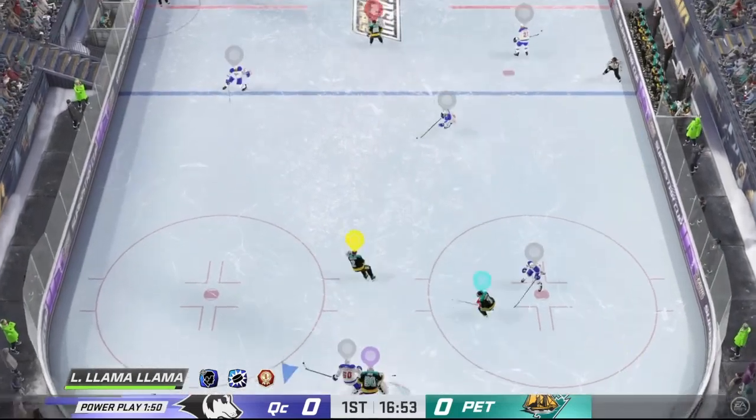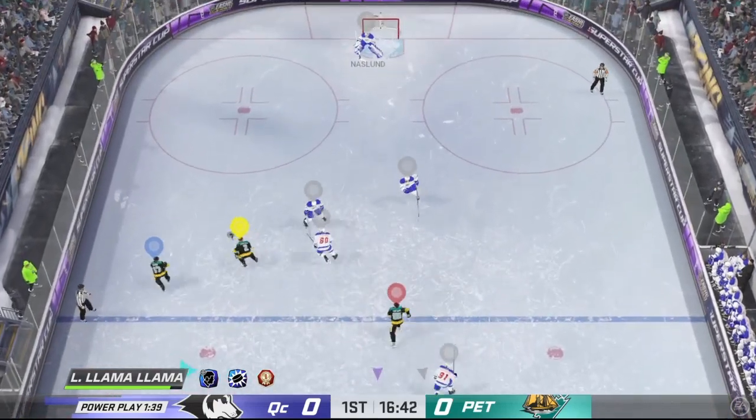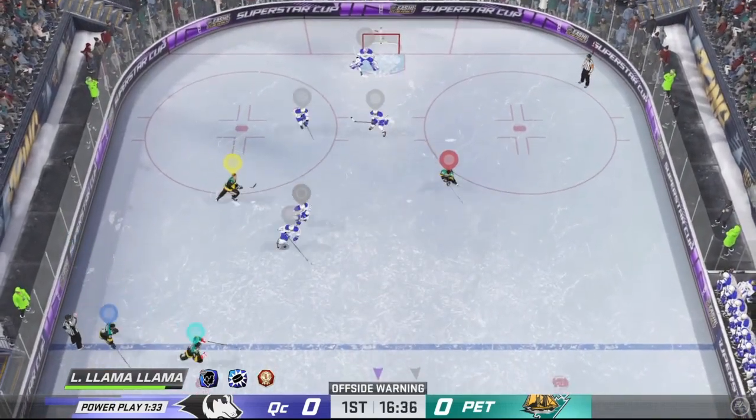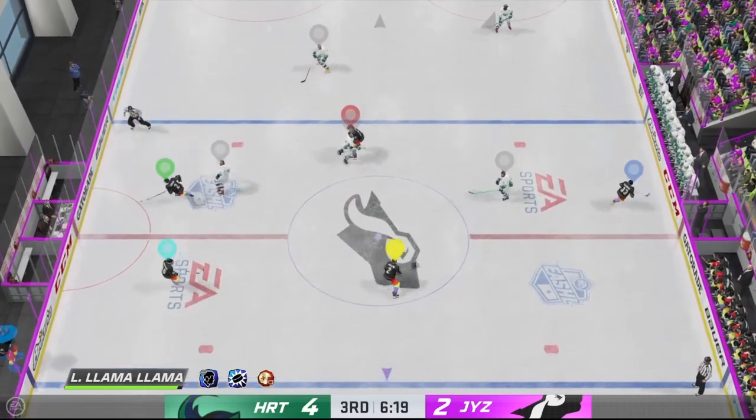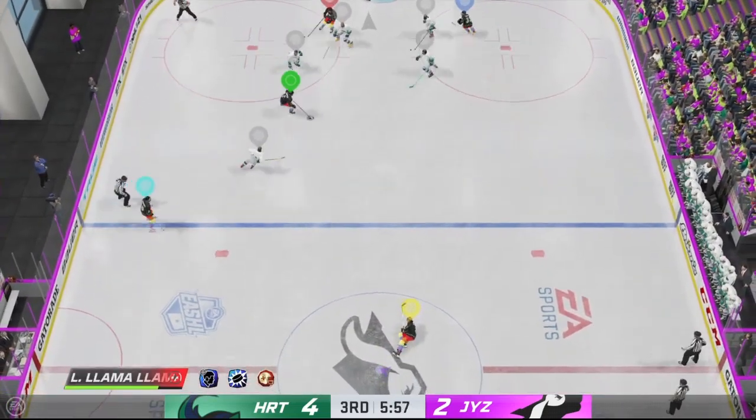That being said, there are going to be situations where you can't cut around a guy or speed past him, and he's going to catch you with the hit. Like I said, this build is very small, and he does have a tendency, if he does get hit, to get injured or get knocked down and taken out of the play.